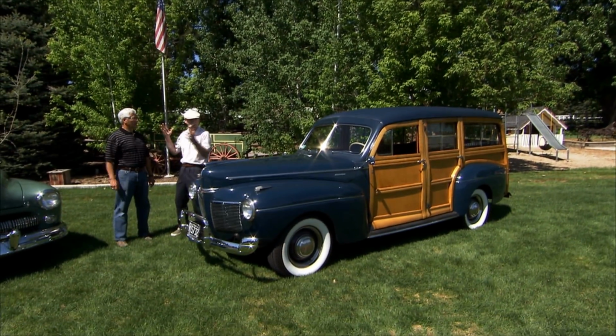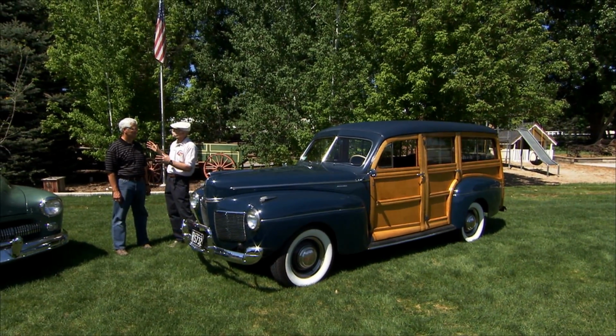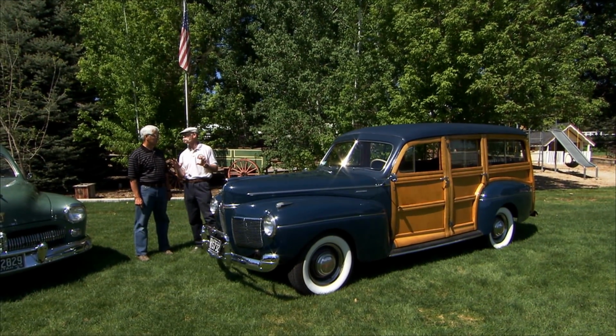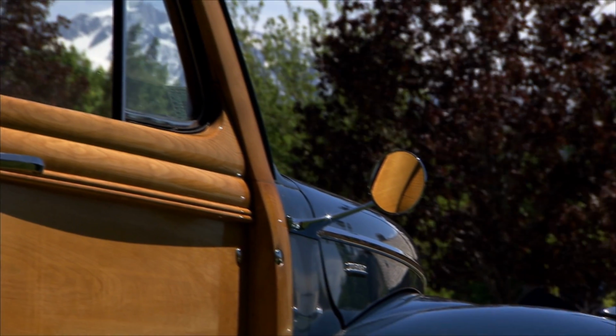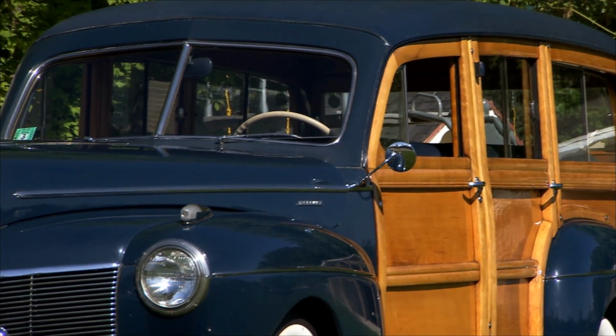Well, Ron, what a day, what a couple cars you've got here. Man, I've heard about your collection for years, and I know you're a Ford guy, but we brought out a couple Mercs today because I think they're pretty special. They are. This one here is particularly special, though. This 41 is an all-original car, right? That's correct. Everything's original on it.